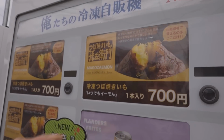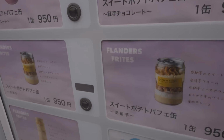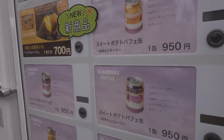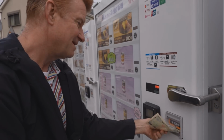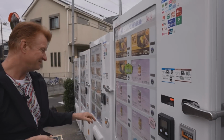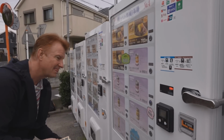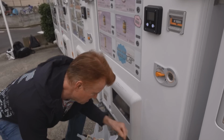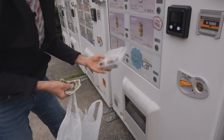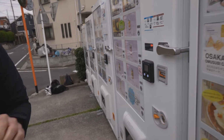Machine number four. We've got the sweet potatoes there from Yamagata. And what is this? Some kind of dessert in a can? Sweet potatoes in a can? It's a sweet potato parfait. Okay, that's a first. Why not, huh? Could do one of each. Purple or yellow? We'll do the purple. Okay, it's a can inside a box with different layers in the can. It looks interesting. Very interesting.